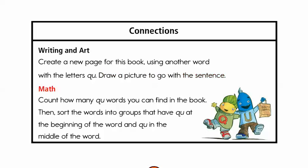Math. Count how many Q, U words you can find in the book. Then, sort the words into groups that have Q, U at the beginning of the word and Q, U in the middle of the word.